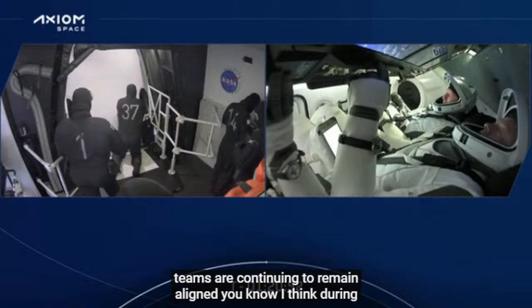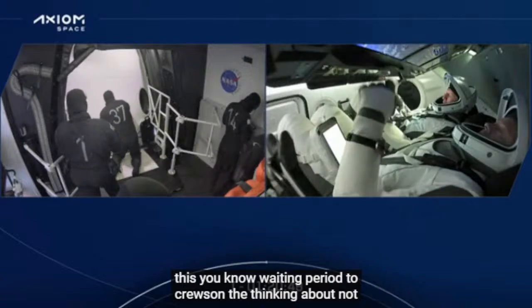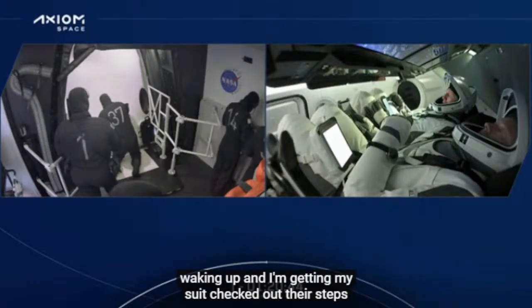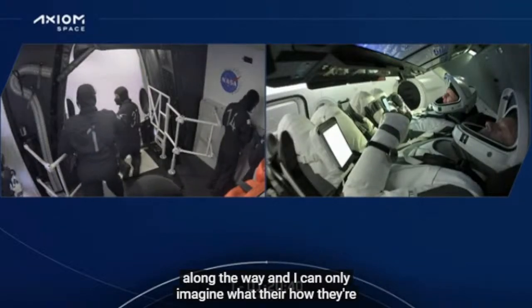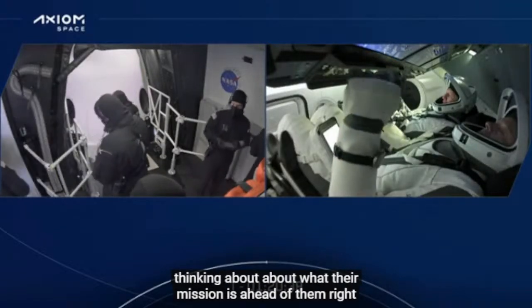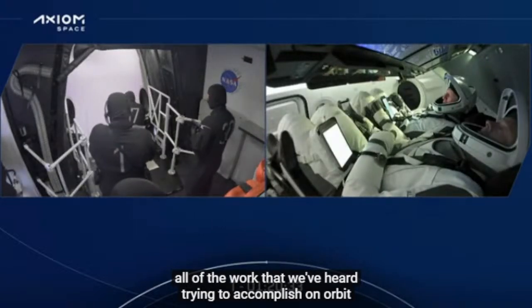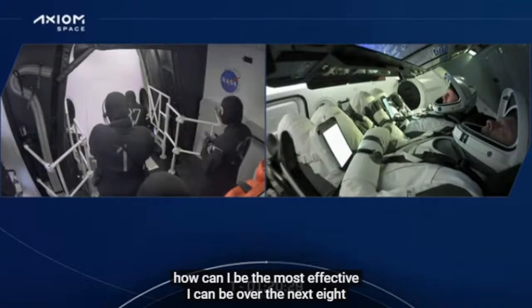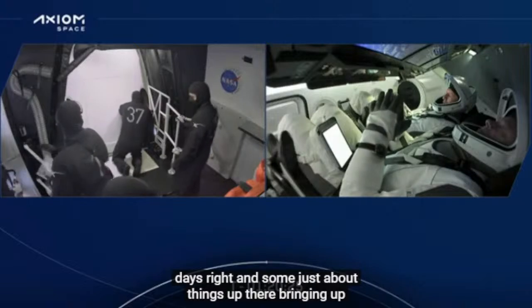I think during this waiting period too, the crew is sitting there thinking about not only what do I have to do today, right now, like I'm waking up and getting my suit checked out, there's steps all along the way, and I can only imagine how they're thinking about what their mission is ahead of them, right? All of the work that we've heard they're trying to accomplish on orbit, their objectives, they're sitting there thinking, how can I be the most effective I can be over the next 8 days, right? And so I'm just thinking about the things that they're bringing up there with them, right? Little mementos that they're bringing up there with them.